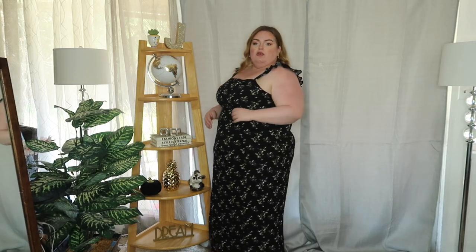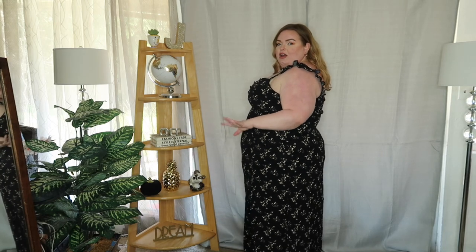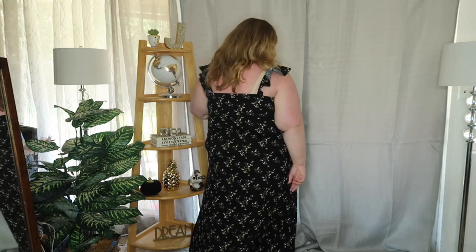Next up, we have this gorgeous maxi dress. There's no stretch to this, so it's almost not gonna work, but it just does work. It definitely is more fitted. This is a 3X as well. I love that slit. Who doesn't love a little sassy slit moment when you're walking and the breeze just catches you ever so slightly?